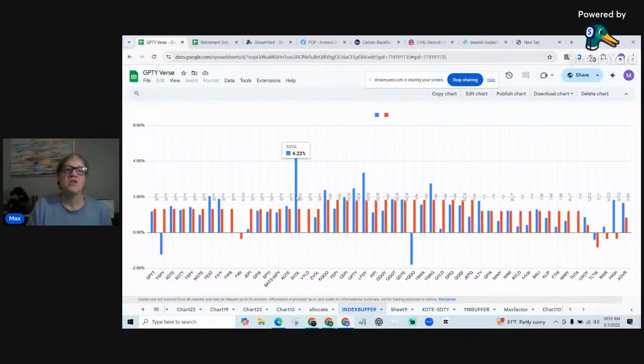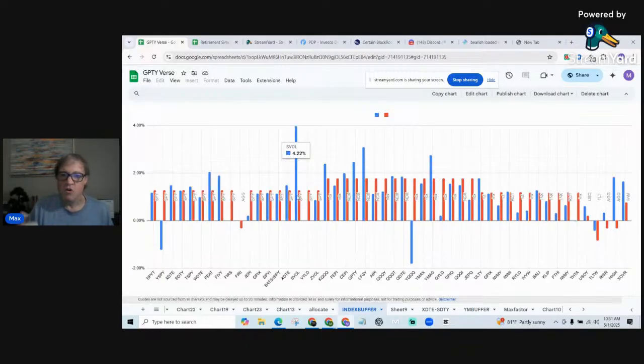Yeah, look at that, SVOL up 4.2%. That's why Exponential was talking about SVOL in Discord this morning. It's having a heck of a day, isn't it? But you guys know, last week when SVOL and ZVOL, whenever the market's under stress, those funds get hit worse than the other normal funds. I mean, they just do.